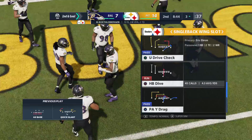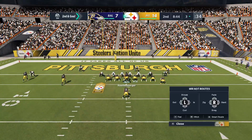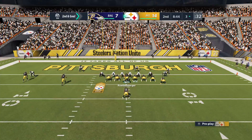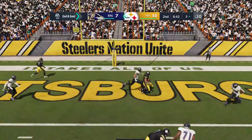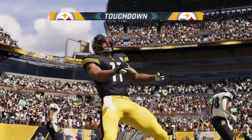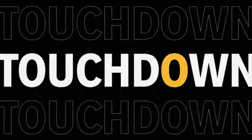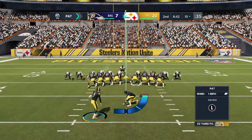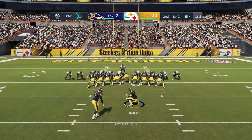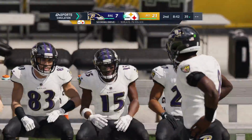Eric Ebron, the big tight end, is the intended target, but it'll be 2nd and goal. They'll go again from the 3 here on 2nd and goal. Ben to throw again. Got his man. It's caught for a Steelers touchdown. 3 first-half touchdown passes now for Ben Roethlisberger. And the Steelers extend their lead. Touchdowns on their first 3 possessions, and they're a PAT from going up 21-7.